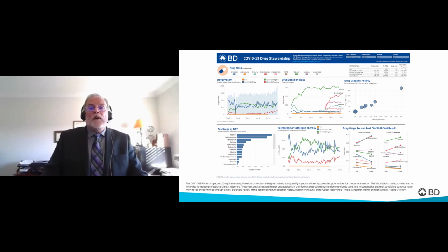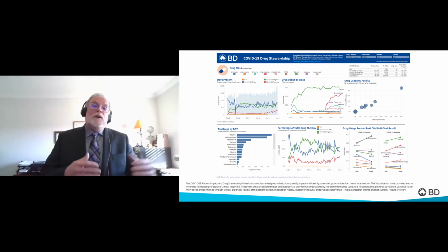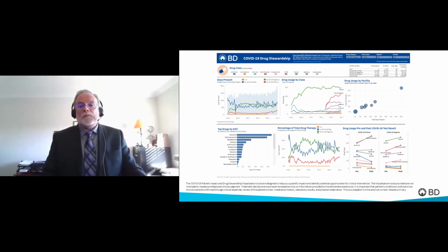So if you look here, a couple of things that I see: the drugs by class. Obviously we learned early on there were some drugs that we were sure we did want to use for COVID-19 patients, but we all recall there was also a drug that we really did not want to see used for COVID-19 patients. Both could have importance to you, right? If you want to propagate the use of the agents that match your treatment protocol, but also keep an eye on those that you would really prefer to keep out of the treatment protocol.